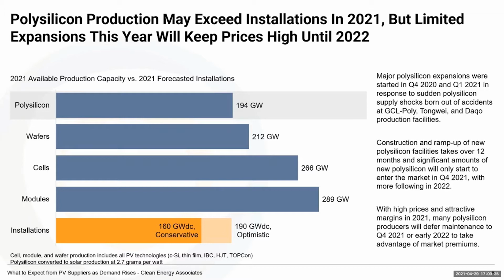The narrowing of that polysilicon production chain really hit the forefront of news when all of a sudden a huge shock to supply, born out of those accidents at some polysilicon facilities, really focused attention on how tight the supply and demand had become for polysilicon. And even though the result of these accidents was that polysilicon producers realized some expansion would be needed in order to sustain downstream production, and suppliers all throughout the solar supply chain realized they needed to be more cognizant of this upstream sector.